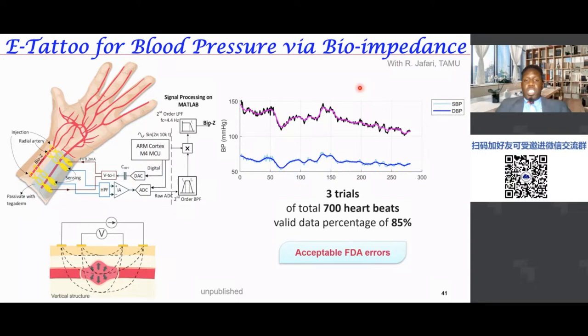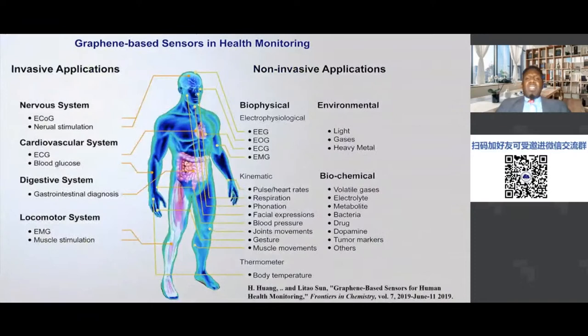The main idea is that we're using bioimpedance. So when blood is flowing through the arteries, depending on the pressure of the blood, the impedance that you measure, because the blood and the arteries are conductive, will reflect the pressure in this blood vessel. So you have to do some signal processing, but altogether, it's a straightforward application of these materials that we're developing right now. And there's a lot of opportunity for graphene and 2D materials in all sorts of sensors for health. And so I took this image from the nice review by Professor Lee Tao Son at Southeast University. And so graphene can be used in invasive applications, all the way from the nervous system to biomechanical applications.